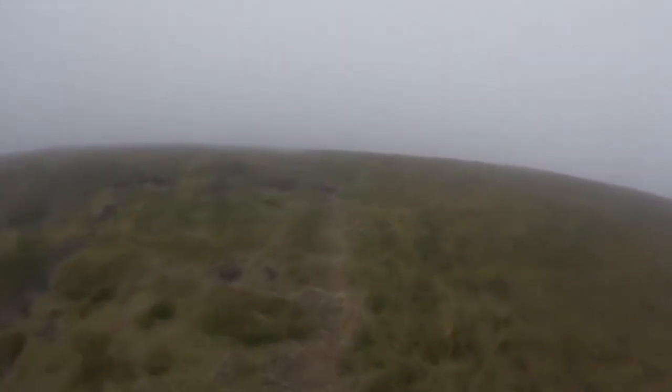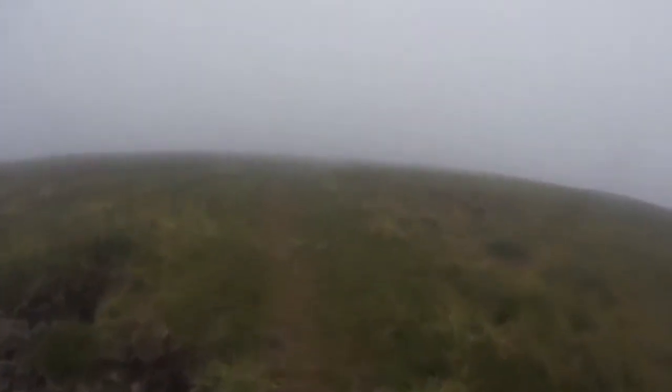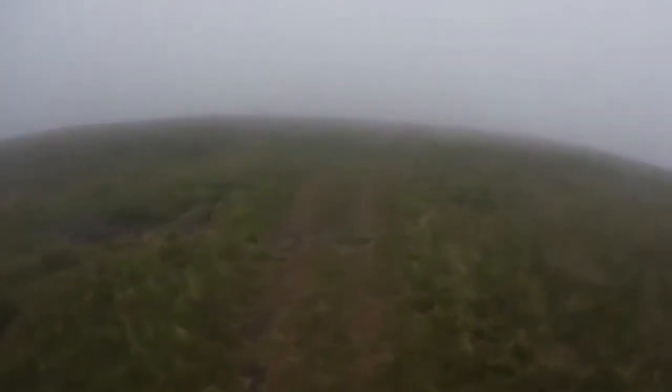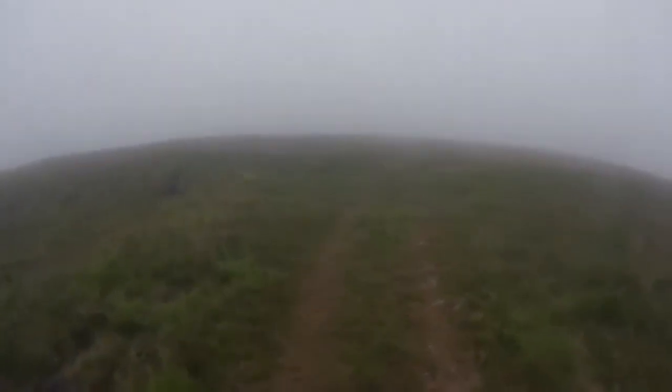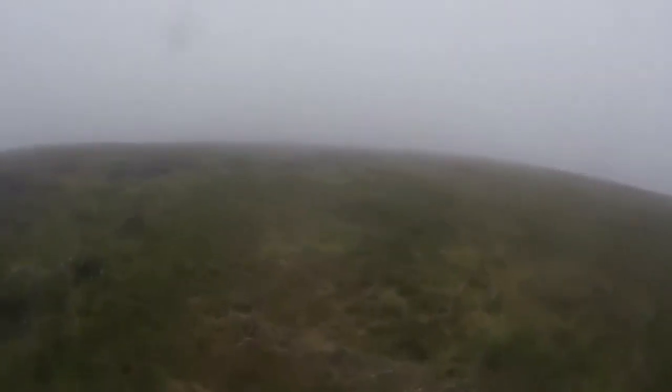So far, at least the ground's firm. I was reading up about this, and it does get a bit boggy between Clough Head and Great Dodd. But hopefully we'll be okay, 'cause it's been so warm lately and dry. The earth is fairly parched. But, so maybe more photos than video today.